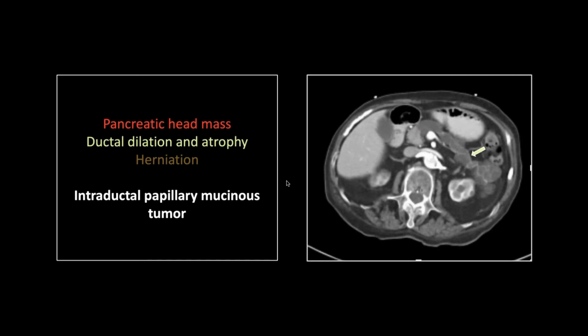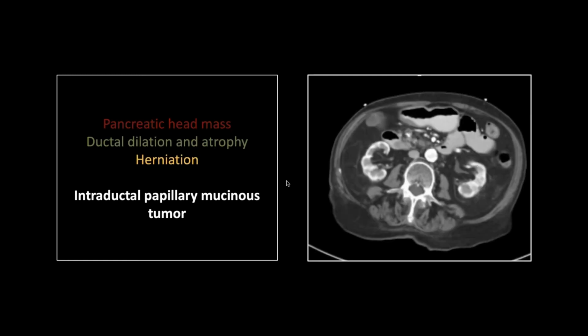Look at this ductal dilation and pancreatic atrophy. There is no normal pancreatic parenchyma present. This is all massive, dilated, tortuous pancreatic duct. And then if we go down a little lower, the classic finding is that soft tissue mass in the head of the pancreas is sticking its nose out, herniating out through the sphincter of Oddi.